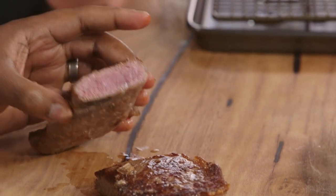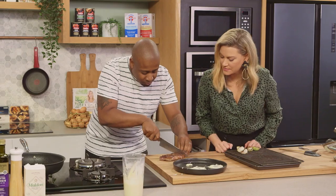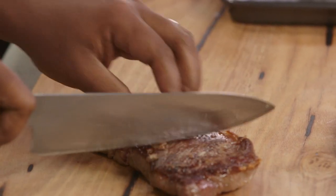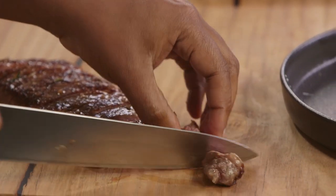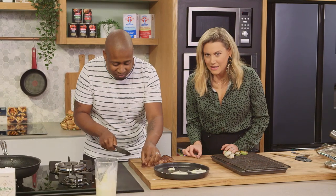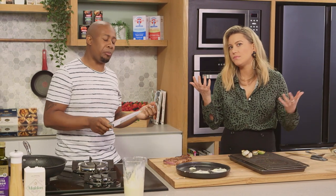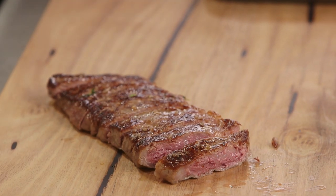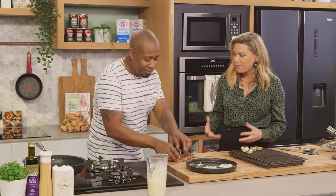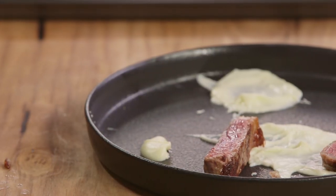Oh. Look at that beautiful medium rare. That is cooked just right. Yeah. Thanks for you. Little chef's treat. Of course. Mm. I mean, it's just delicious. It's juicy. Mm. That is rich, tasty. You're not mucking around there.